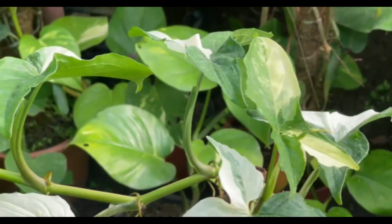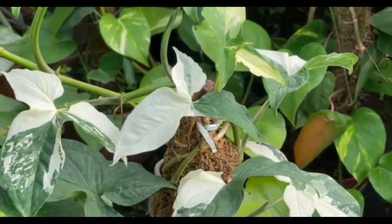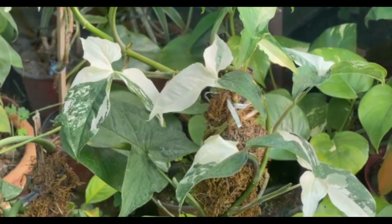These plants are also pretty easy to prune and shape, so you can control whether it stays bushy or climbs up a pole. One small pot can turn into a lush display within a season.